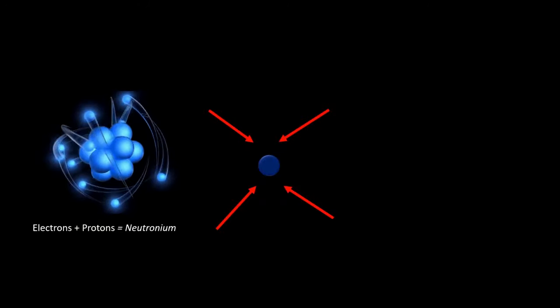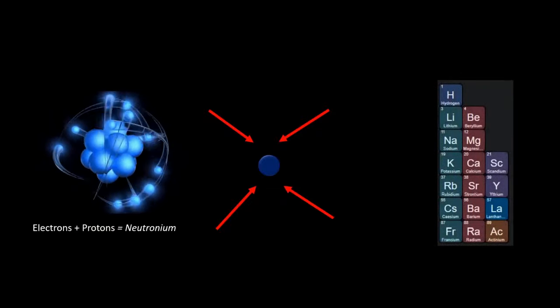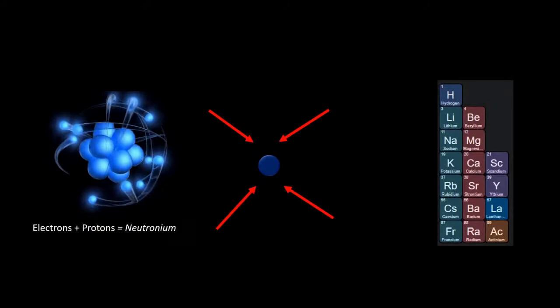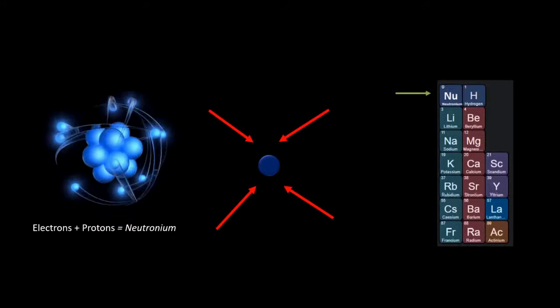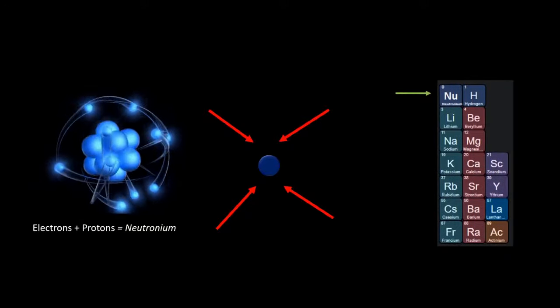You may be familiar with the periodic table of elements, where each element has an atomic number representing the number of protons present in its nucleus. Hydrogen, for example, is atomic number 1, as it has just one proton. Neutronium is numbered 0 in the periodic table because it does not have any protons. They have all been converted to neutrons.